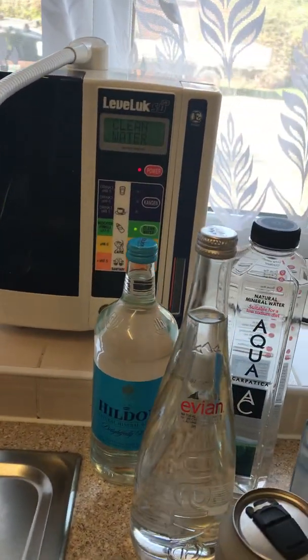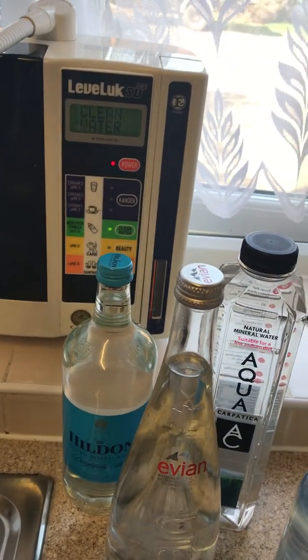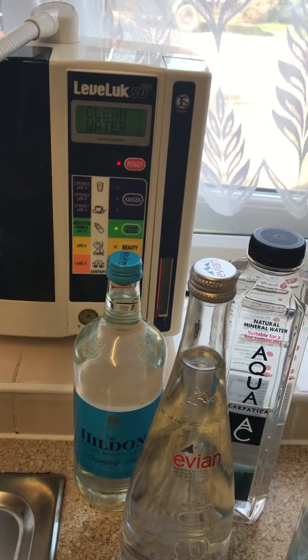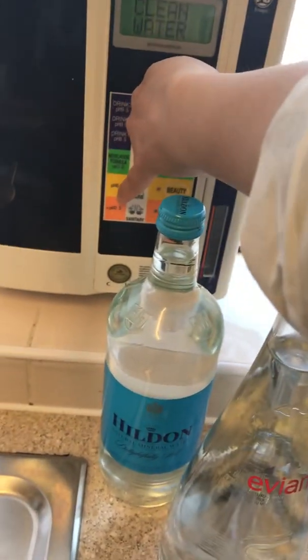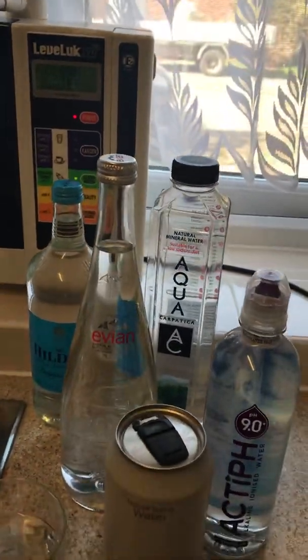And funny enough, these machines are very famous in Japan. One in five households have a machine, and they live very, very long, and that's probably because of the antioxidants. They even use the lower pH, 2.5, to clean medical equipment in hospitals, and they've been doing this for many years now.